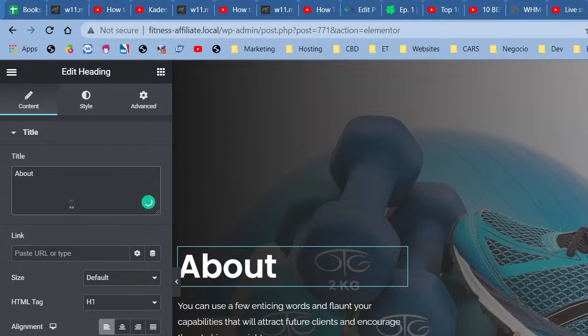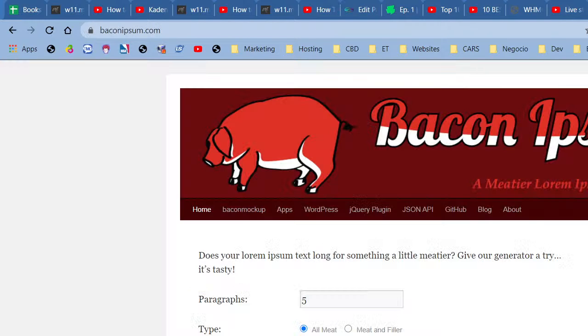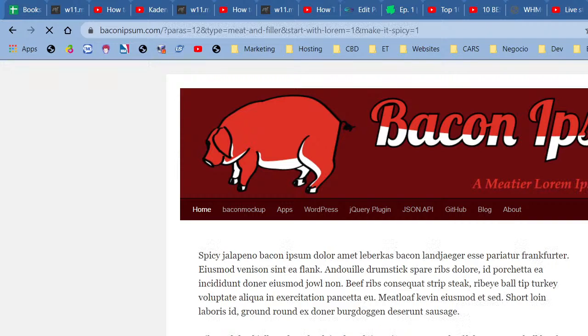Now, some people say about, some people say about us. I'm not really strict on either one, right? And I'm going to be using bacon ipsum for this section. So let's get some bacon ipsum. I want 10 paragraphs, well 12 because it's easier to type that. I want meat and filler. I'm vegetarian again, guys, so yes, make it spicy. Let's get exciting, all right?